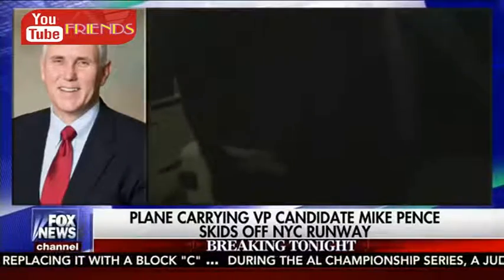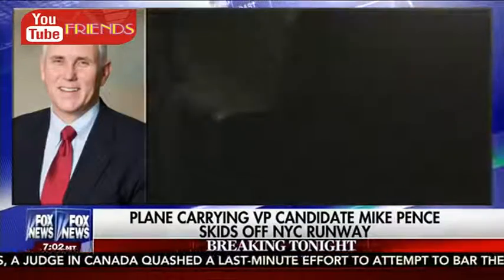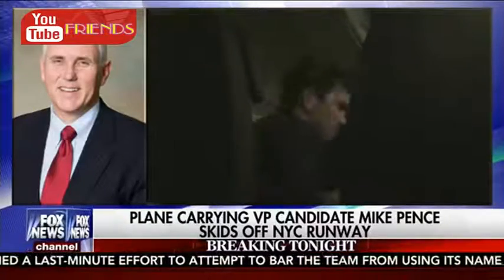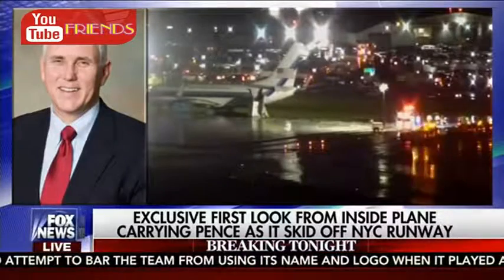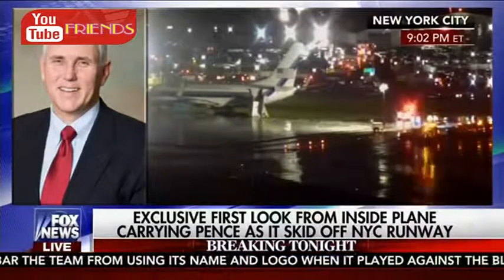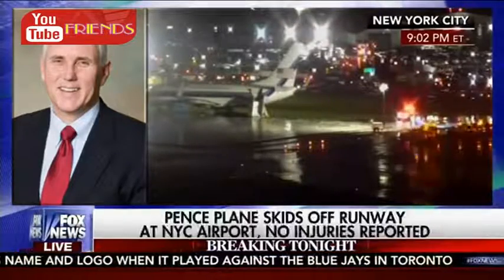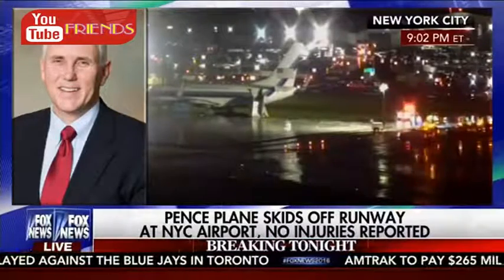This plane slid only as far as the grass, and the passengers stayed on the plane for about 10 minutes before rescue teams arrived. They brought down the exit. Everybody walked off board. The governor reportedly was traveling with campaign advisors, the media, as well as his wife and daughter. We're told that Donald Trump did reach out to Mike Pence and says that he's glad everyone on board is safe. There appears to be some damage to the runway, but no noticeable damage to the airplane itself. But this plane's not leaving for a while, Megyn.